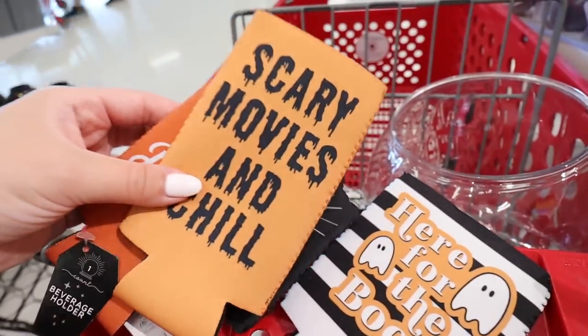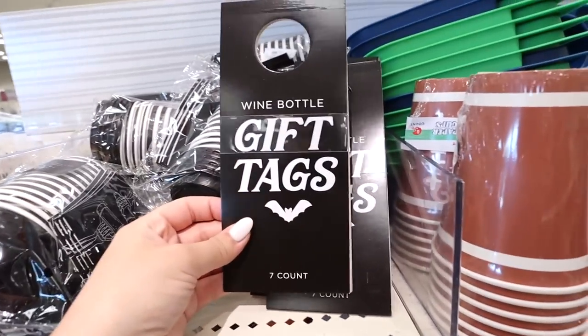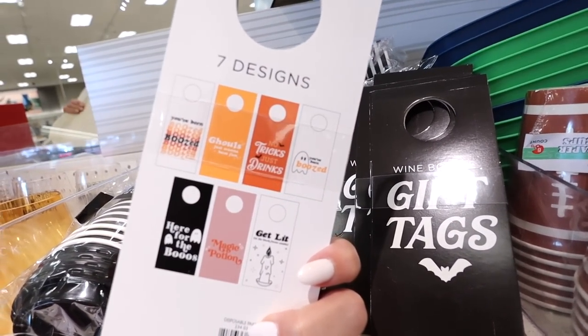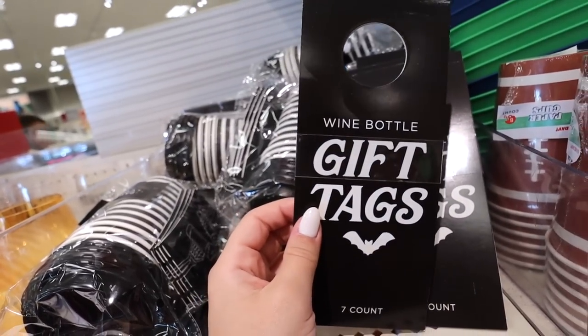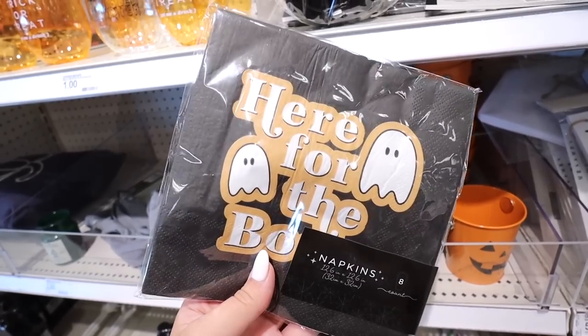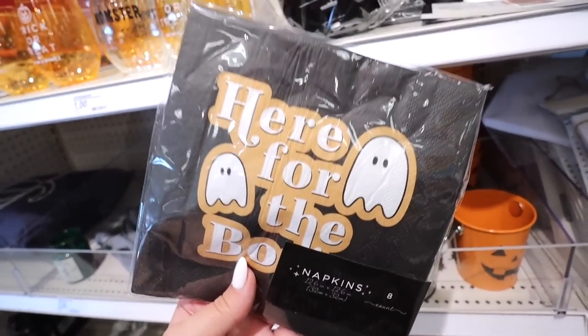All of these are super nice, again, only for $1. Some other Halloween items they have right here are these wine bottle gift tags. These are really cool, and I really hope they come out with these for the Christmas time. Perfect to put on wine that you are gifting. They also have these Here for the Booze napkins, and you get 8 napkins for $1. Like, look at the cute little ghosts.